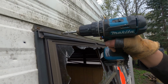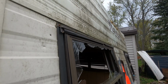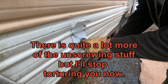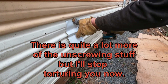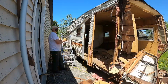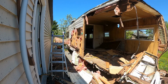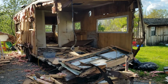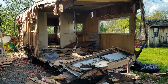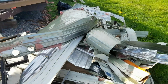Magnet after I find all these screws. My luck, I'll find them with my truck tires. And that's the end of day 2. Got a big old pile of scrap going.